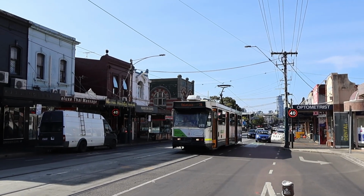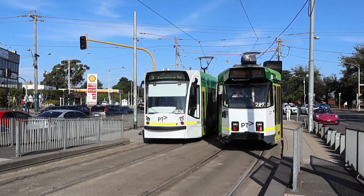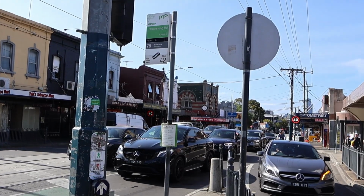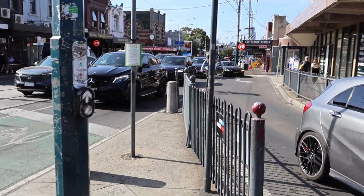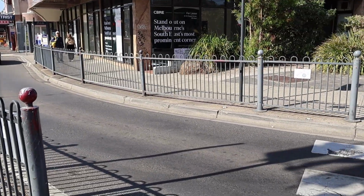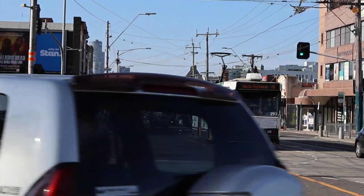Just before entering St Kilda East, Route 78 crosses routes 5 and 64 at Dandenong Road. The stop towards Balaclava has a rather interesting location, being wedged between the main part of the road and the slip lane. After crossing Dandenong Road, there is another rarely used turnback point.